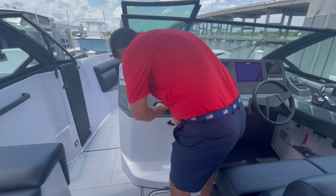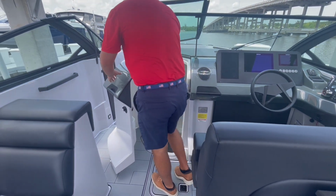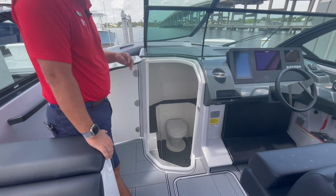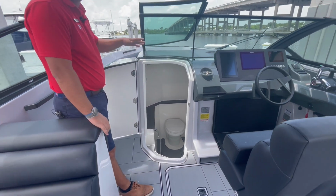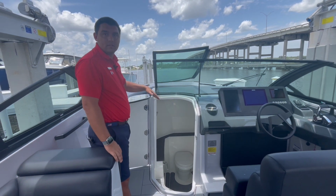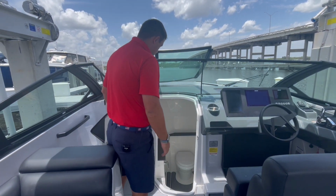We'll go down in here. Nice size head. Have about almost 6 feet of head space in there. And again, tons of storage down there. So real nice, deep, easy. Use it as a changing room if you need to.